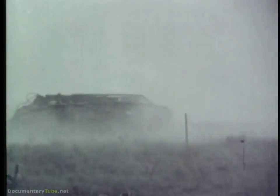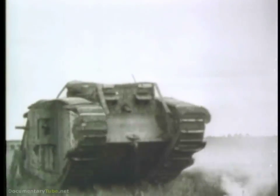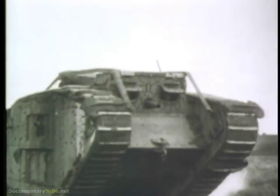Though these early armored vehicles played an important part in reducing infantry casualties by moving against the automatic weapons fire of the enemy, their potential was never fully exploited. For the most part, the tank in the First World War played a secondary role in support of infantry operations.